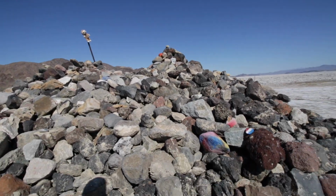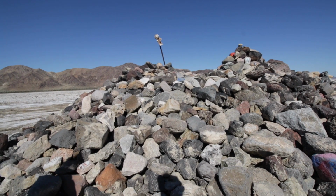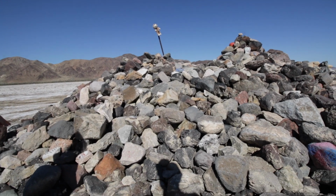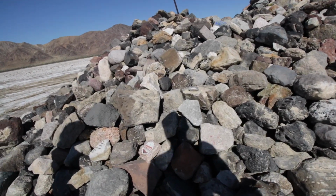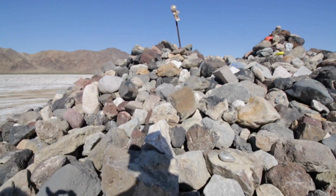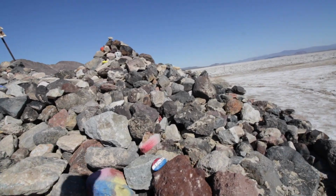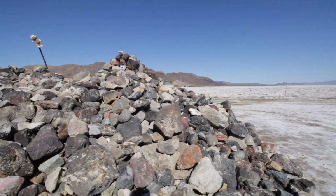This is Traveler's Monument. What's the date today? They put that there today. Did they? 17th. Oh. Must have been the people we just saw. Maybe.